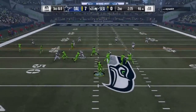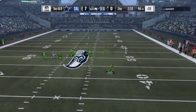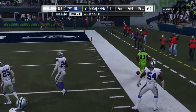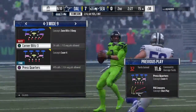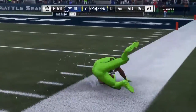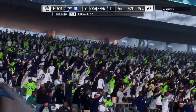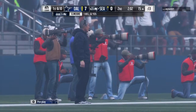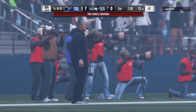3rd and 8. Here's Wilson. And he's got his target. That's Moore. And they're going to be set up down around the 15-yard line. And a big 32-yard play on third. They don't need to run another play here before the 2-minute warning. Let's see if they do it anyway.